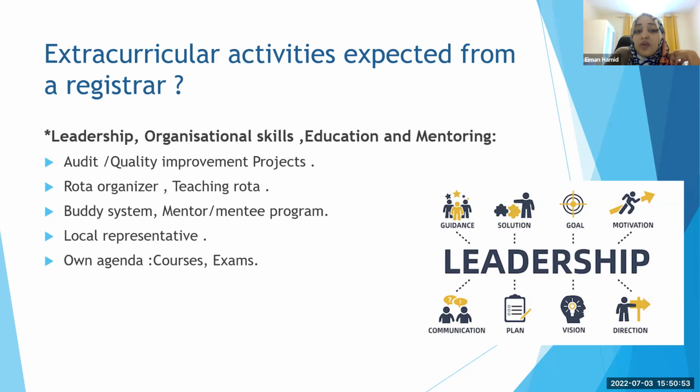You can volunteer to be a local representative for your trust or at your hospital, or you can work on your own agenda. For example, you may come to the UK and have some courses that you didn't do, so you have to do some courses and some exams. So just bear in mind that it's not all about the clinical job. You need to do some extracurricular activity. You need to work for yourself, because eventually you need all this for the training application. And if you're not a trainee, you're a trust doctor, then you need it for your appraisal as well. And it's for your own professional and personal development plans, right?